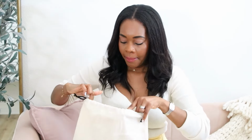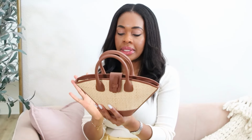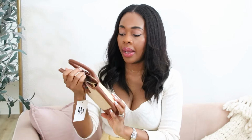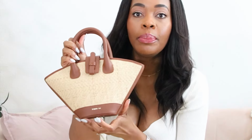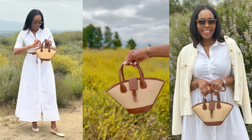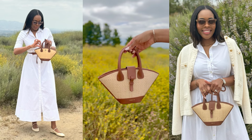So let's unbox it. So this is the mini Lumière bag, and I got it in a brown leather. I was going back and forth, should I get it in black, but then I remembered I purchased my Songmont bag. So it's 100% Spanish. It's a Spanish brand. Oh my gosh, it smells like leather. Minimal branding, love that. And it is so dainty. It is so classy. I love these bags. They're very classy. Again, crossbody option.